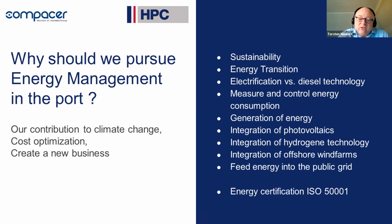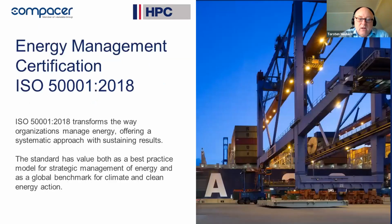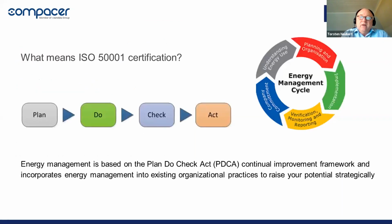Also, I would like to draw your attention to the energy certification ISO 50001 program, which HHLA terminals are obliged to follow. I come to the details in a minute. This energy management certification 50001 from 2018 transforms the way organizations manage their energy and turns it into a systematic approach with sustaining results and a strategic approach to how to manage your energy. It comes with the plan, do, check, act approach. So this means you have certain phases, and the methodology to go that way is represented by the ISO 50001 standard.